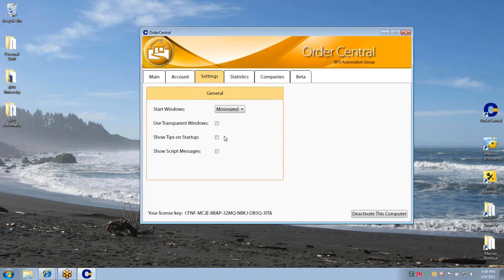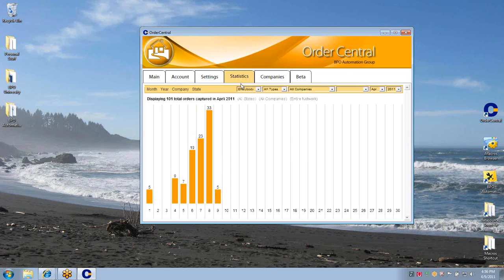Okay. The other thing is the settings, and you can play around with any of these options. If you're not sure what you're doing, I would suggest just leaving it there, but feel free to take a look at it and hopefully get as much information about the software as possible.